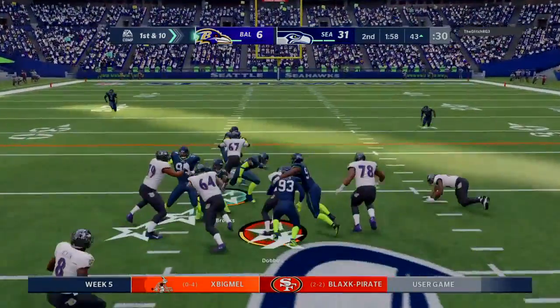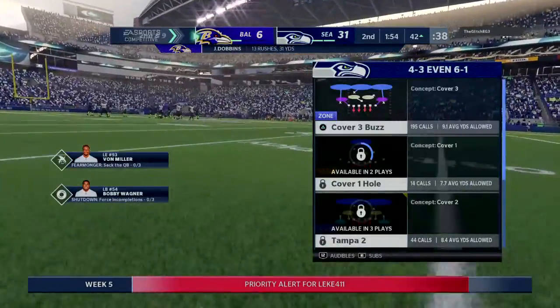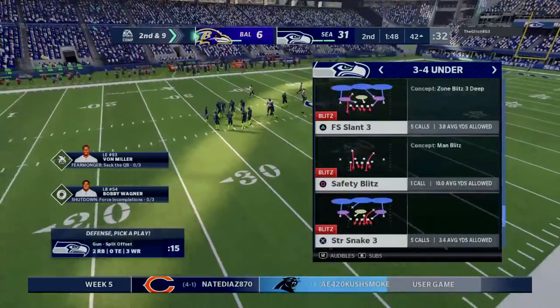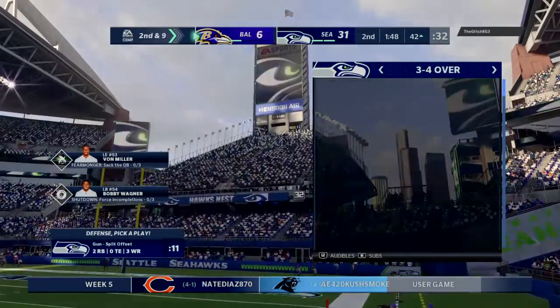Dobbins running out of the gun. And he'll be brought down at about the 42. Credit him with a 1-yard gain there to make it 2nd and 9. Well, every now and then we have to let a cliche fly, partner. And in this case, what do they say in the NFL? Your best ability is often your availability.